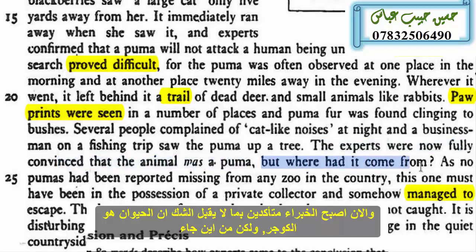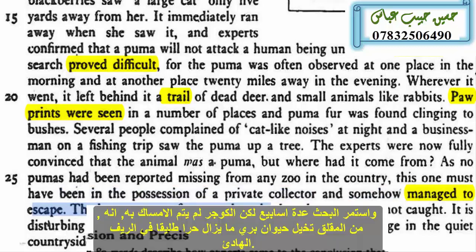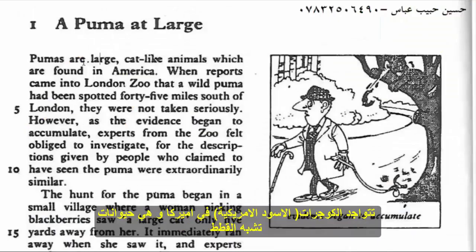But where had it come from? As no pumas had been reported missing from any zoo in the country, this one must have been in the possession of a private collector and somehow managed to escape. The hunt went on for several weeks, but the puma was not caught. It is disturbing to think that a dangerous wild animal is still at large in the quiet countryside.